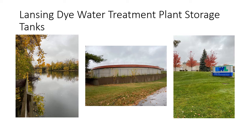which happens to be my first stop. I think the middle picture shows the storage tanks, which is what we were supposed to find. I looked around a lot, and they were the most tank-like thing I could find. So that's what I'm hoping that picture is of. The picture on the left is just the river, and then the picture on the right is of the sign for the plant. But yeah, the storage tanks hold the water that has been treated.